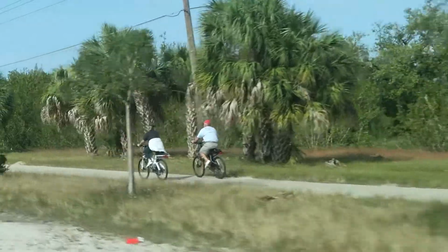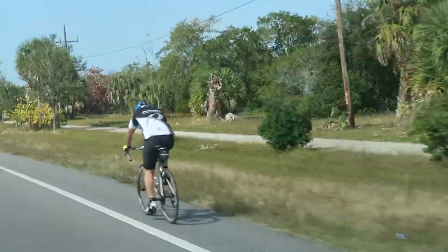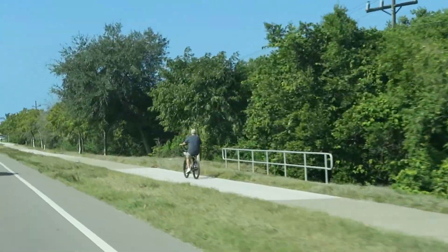I'm on my way to have lunch with a client, talk about doing some future work. I'm on the island, and it's nice coming to the island, except for the traffic.